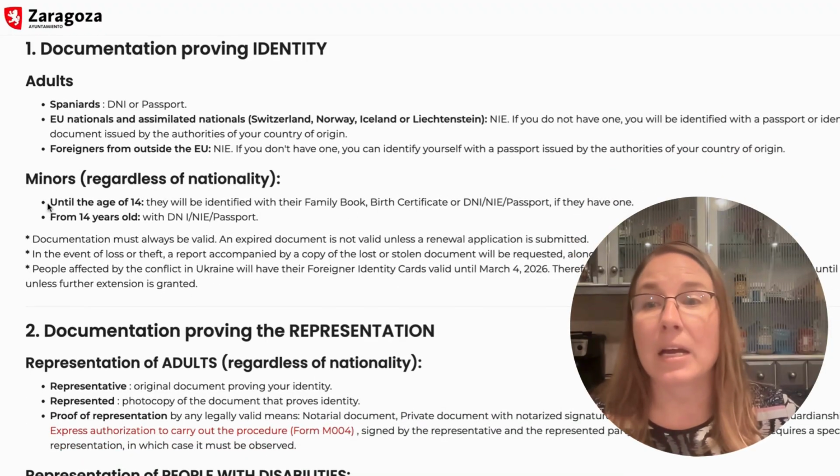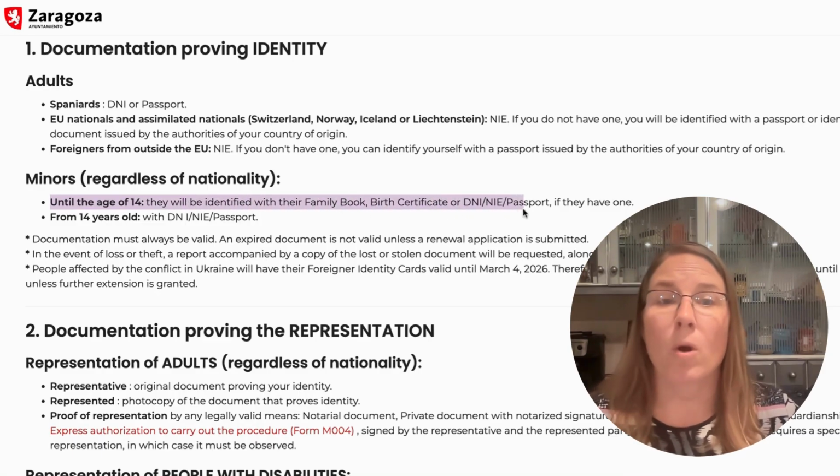What do they need? Up until the age of 14, you have to have their birth certificate or their passport if they have one. We actually take their passport and their birth certificate because you never know when you're going to need it. We've shown one birth certificate, apostille translated, and other ones we've just shown. If you show up there with the passport and the birth certificate, and the birth certificate is not translated, because it's either or, you shouldn't have any problems. But if you happen to have it translated and apostilled, even better.